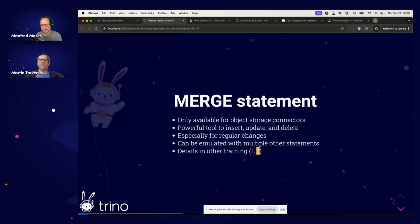There's some implementation limitations like that, but in general, merge is a generalization of update, delete, and insert. You can think of it as syntactic sugar for doing all those things. Or actually, you can think of insert, update, and delete as syntactic sugar for special versions of merge. It is very powerful.